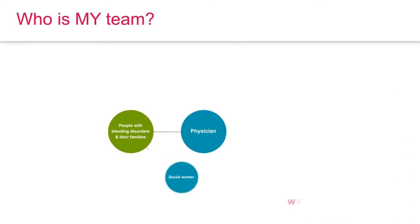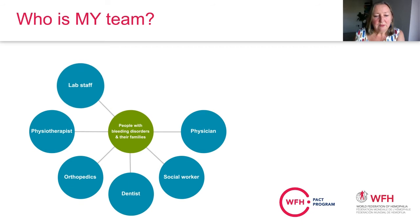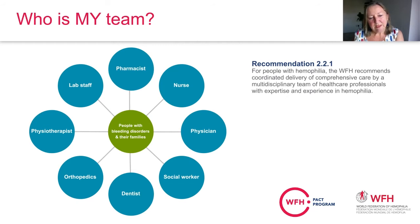And then once you have your people with bleeding disorders and your clinician, you need a core team. And these people here are the people who ideally are in your core team. And again, I want you to not think that you can't have a haemophilia team or deliver comprehensive care because you don't have all of these people.